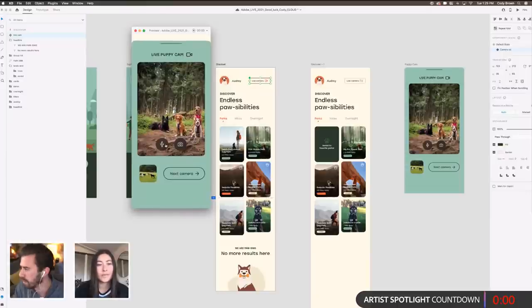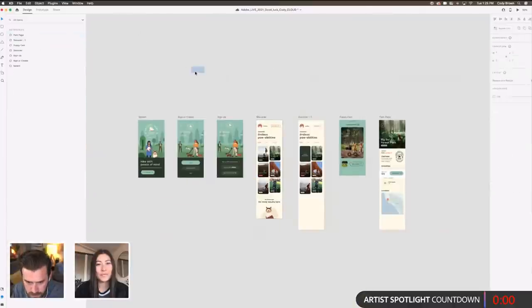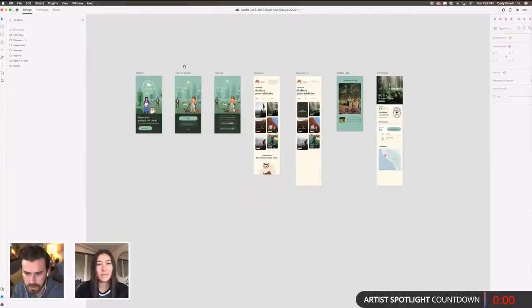Love the audio icon in there. That's a good feature add. Yeah, that was a nice little addition that you made. Cool.